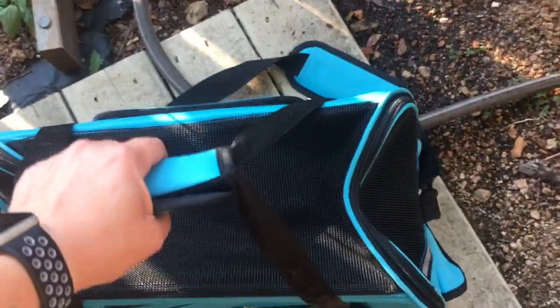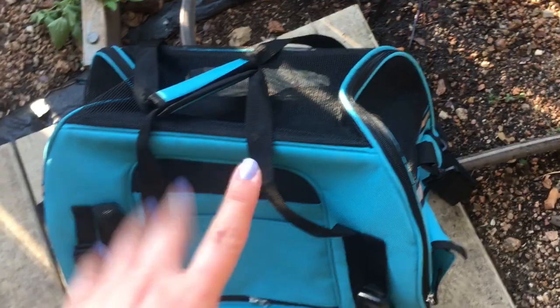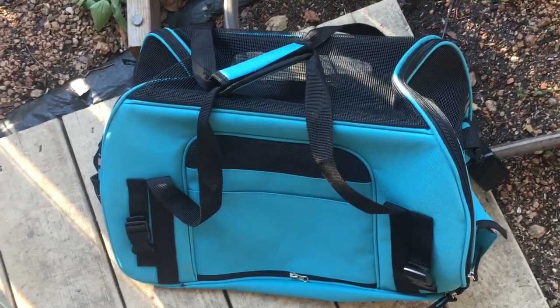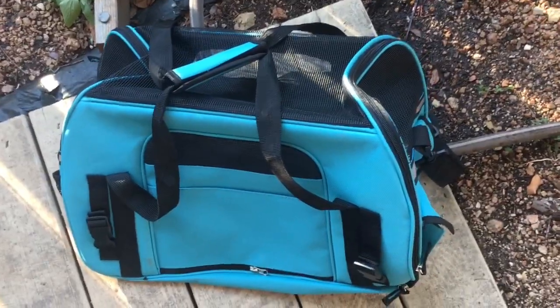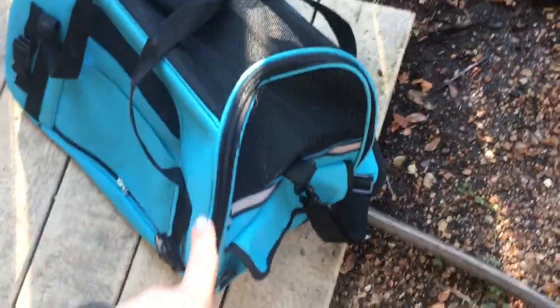But this one I liked because I could carry her like this, or I had a shoulder strap. This one I think was $28 or $29. It was available on Prime, so I had to grab it because it was like, hey, you have to take a chicken to the vet tomorrow. The side doors fold all the way out on both sides.